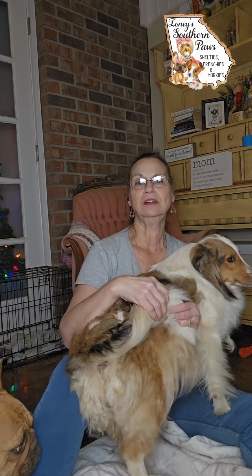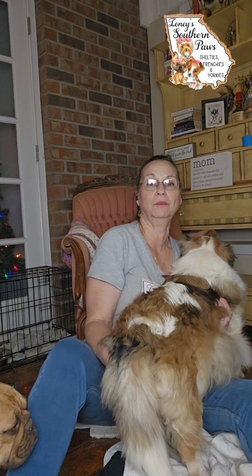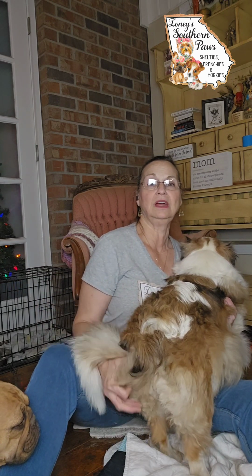And then I'm going to show you that she doesn't look much different. You can't really tell that she's not as fluffy as she used to be. But if you look now, you can see her bottom. You should be able to see her vulva. She's still a little thick furred in there, but that's okay.